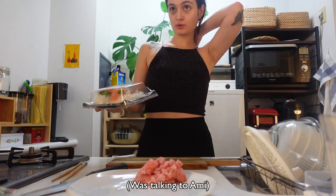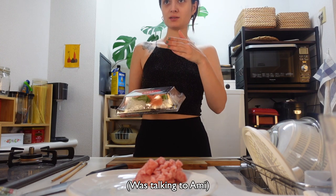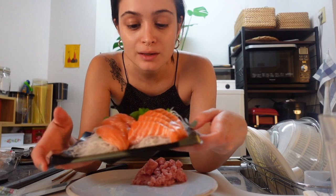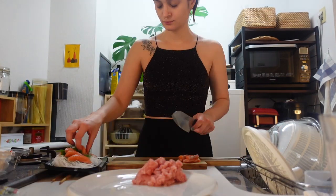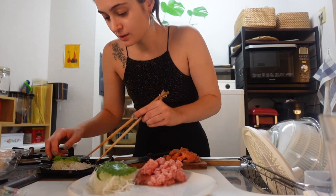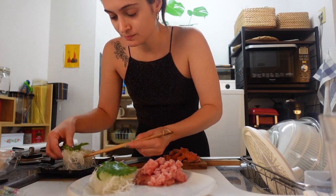So this is the minced tuna. This salmon, I'm gonna do like little bites. これはどうする? This is the salmon. That looks really good. I actually really love shredded daikon, and I think it would be really nice for the temaki sushi.